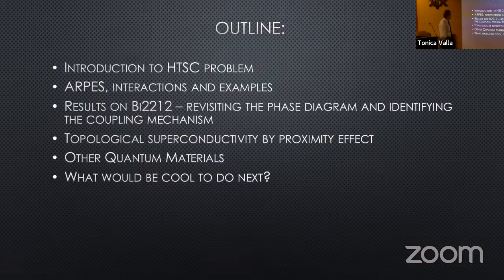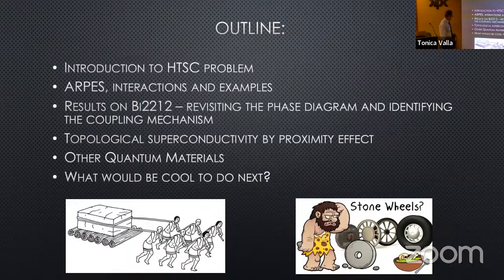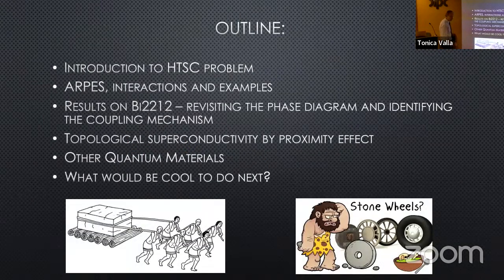The connection of ARPES and HTSCs is a kind of symbiotic one. It's a beautiful example of what happens if you have a big problem. Instead of just solving this problem with what you have at the moment, you also end up developing the tool to better understand and solve the problem. So that was a really beautiful symbiotic case of ARPES and HTSCs, where one problem actually helped the other. And ARPES is now at the state where it can attack very complicated problems in solid state physics.